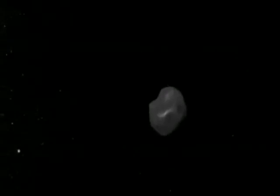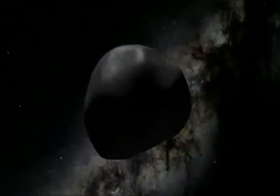Beyond the Kuiper belt, in the eternal darkness and in the cosmic deep freeze, lies a vast cloud of cometary nuclei, leftovers from the birth of our solar system. It's believed to extend all the way to the gravitational boundary of the Sun, marking the edge of the solar system.